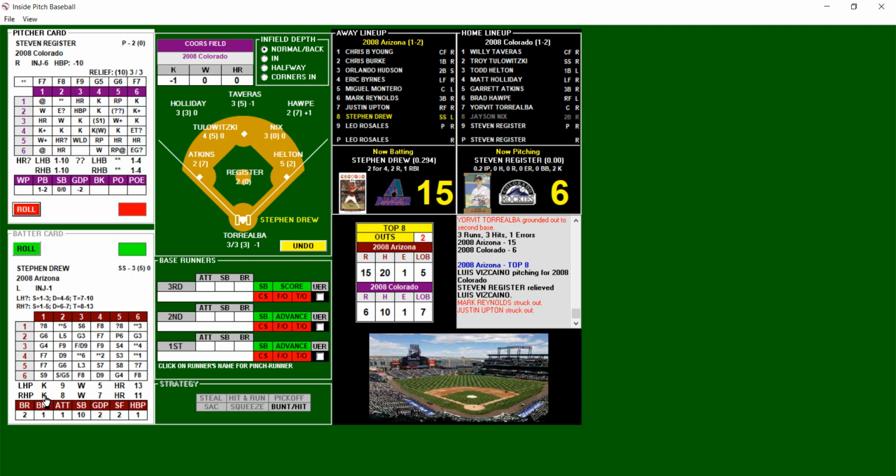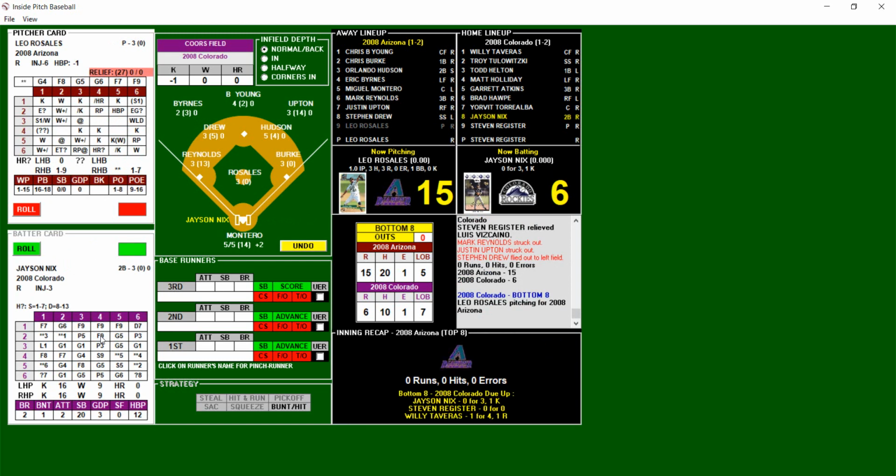2 away. And that's going to bring up Stephen Drew. Here's the pitch. Drew, 2 for 4 on the day with 2 runs and an RBI. 4-1. That's a strike. 7, 16 too high. 4-2. Fly ball to Holliday. And that retires the side as the Rockies retire the Diamondbacks in order. No runs, no hits, no errors. We go to the bottom of the 8th.